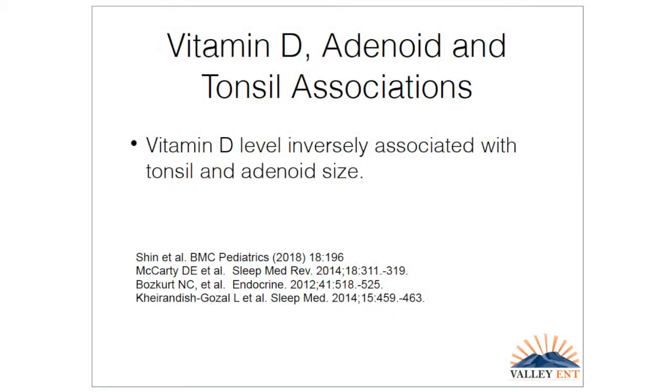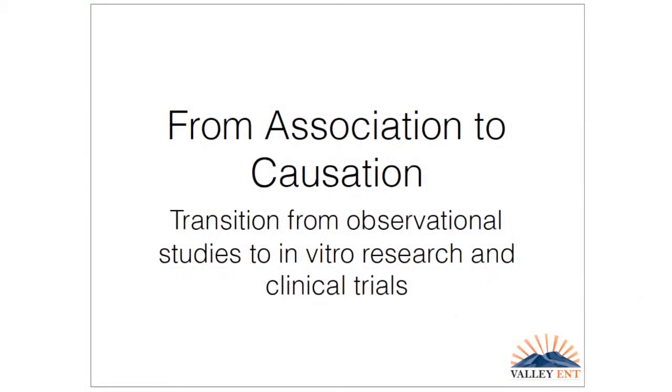Interestingly, vitamin D level is inversely associated with tonsil and adenoid size. So the bigger your tonsils and adenoids are, the lower your vitamin D level is, the more likely you are to have adenotonsillar hypertrophy. Okay, so those are all just papers showing association. Big deal. What about causation? So we'll kind of march through that.